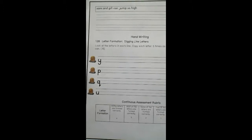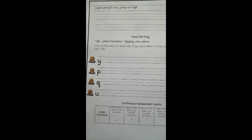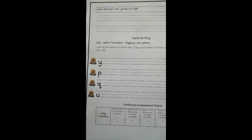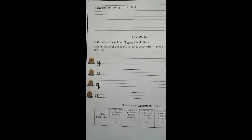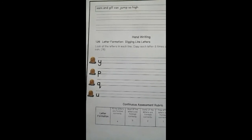And then the very last assignment of this test is our digging letters. Letters that have their bodies on the grass line, and then dig underneath. You'll see the U is the start of the letter formation for Y. So that's why that's included. So each letter 5 times. Please remember finger spacing. And that concludes your last English test for the term.